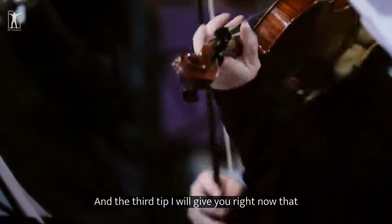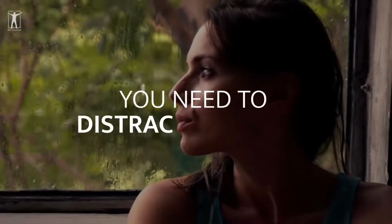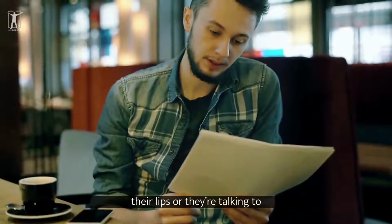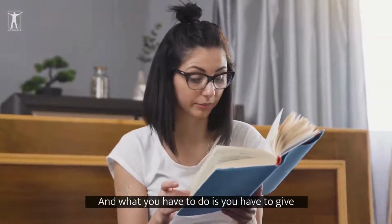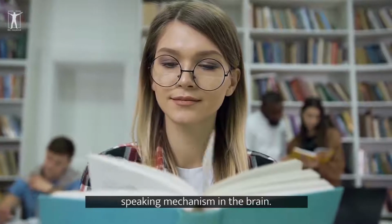And the third tip I will give you right now that you could use right away is a pattern interrupt. So you need to distract yourself. Basically, when people are reading, you'll see them moving their lips, or they're talking to themselves under their breath. And what you have to do is give your mouth something else to do while you read, so it could disengage from that speak mechanism in the brain.